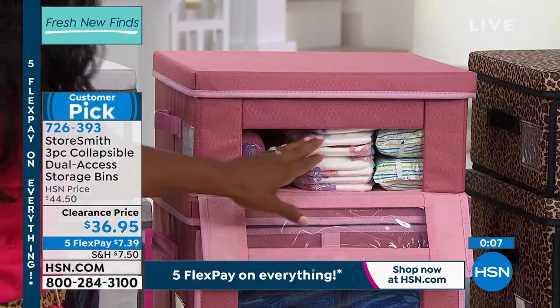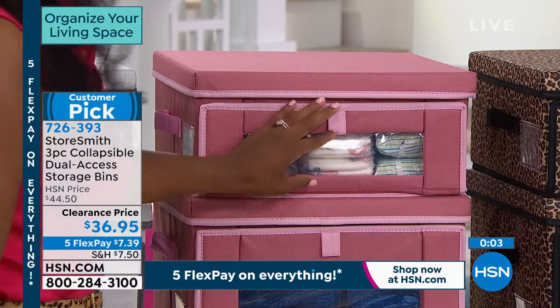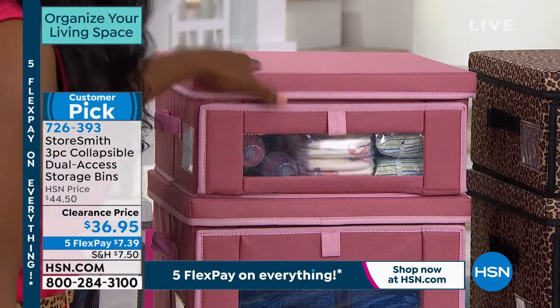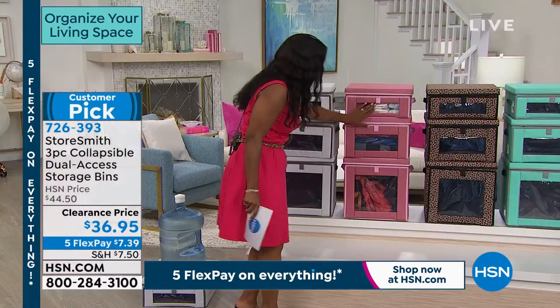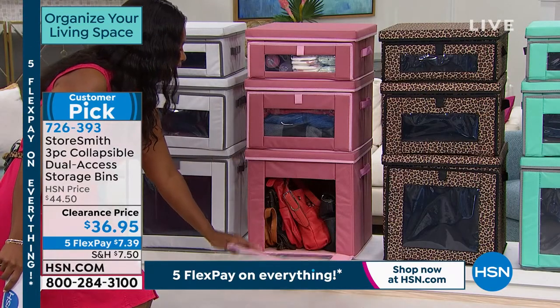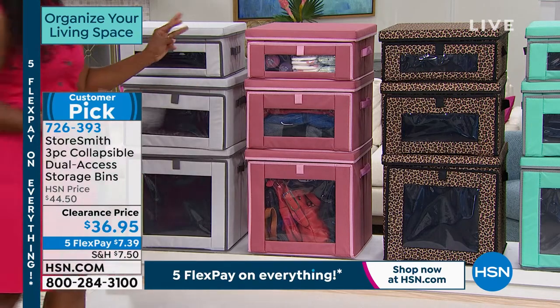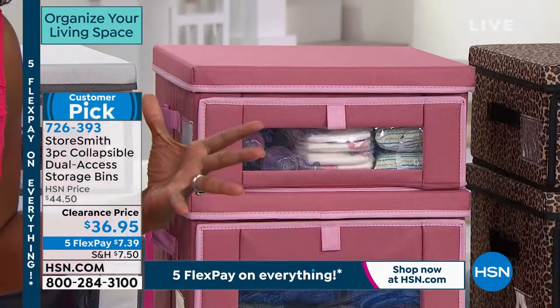Because you know what I'm thinking, that gives me an idea for baby. Because baby furniture can be very expensive, but this can be what you have for your diapers, for your pajamas, for your little blankets, and guess what? You're done. Have a crib and you're good to go. So really get creative with these.